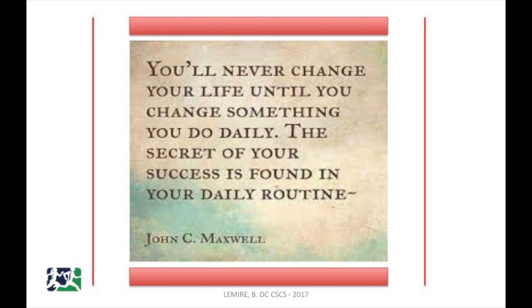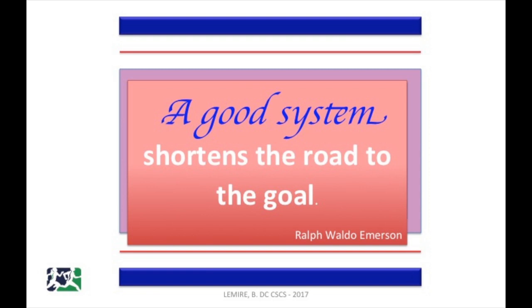Oftentimes, the secret to maximizing results stems from developing a consistent and daily routine, and with SMR techniques, it's no different. As we will discuss shortly, SMR is highly beneficial when used to address adverse physical effects due to occupational or athletic exposures. Having an organized system that has specific tasks like self-myofascial release can have a profound effect on the success of a self-care program with regard to an exposure.